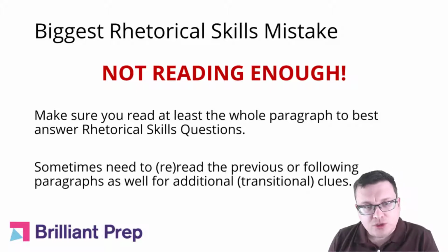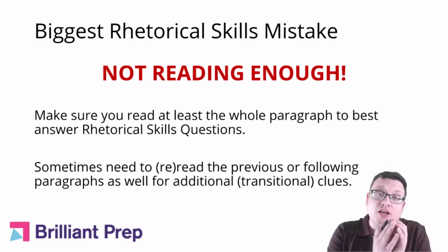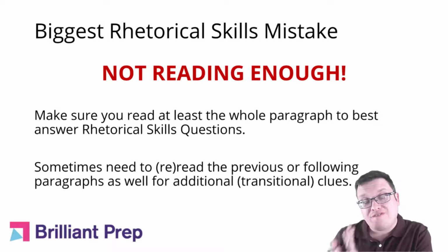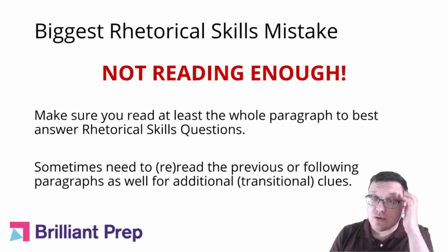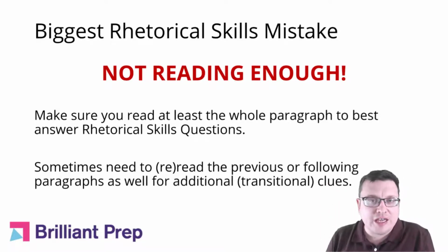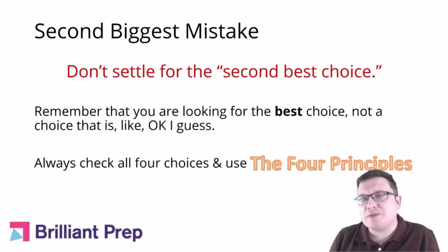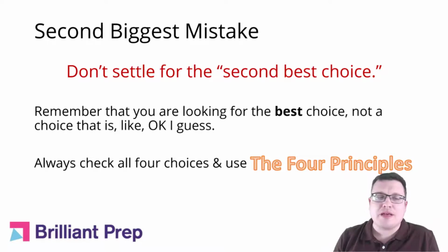So for rhetorical skills questions, you want to make sure you read at least the whole paragraph to best answer them. Sometimes, depending on the question, especially questions involving transitions, you actually need to read the previous paragraph and/or the following paragraph to see how the paragraphs relate to each other. So make sure you're reading enough. A lot of times students kind of stop halfway and they miss some stuff later in the paragraph that can be quite helpful. Second biggest mistake is settling for the second best choice.